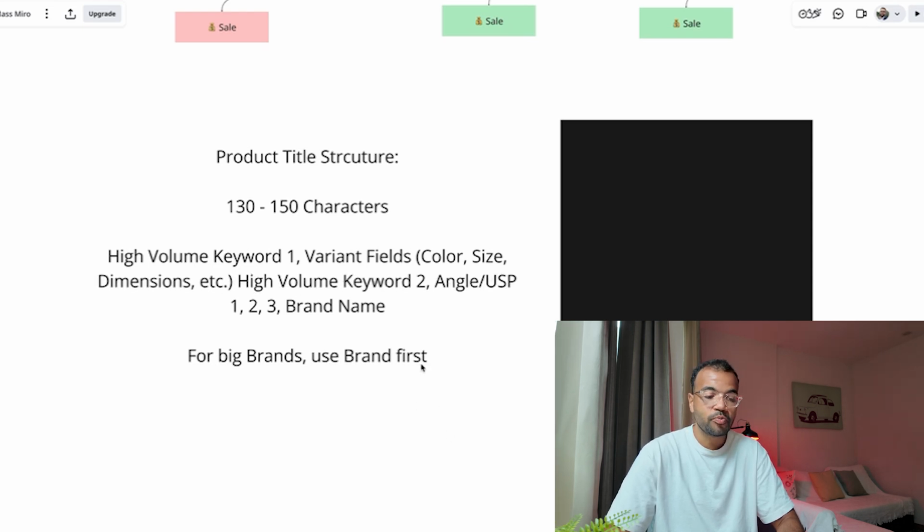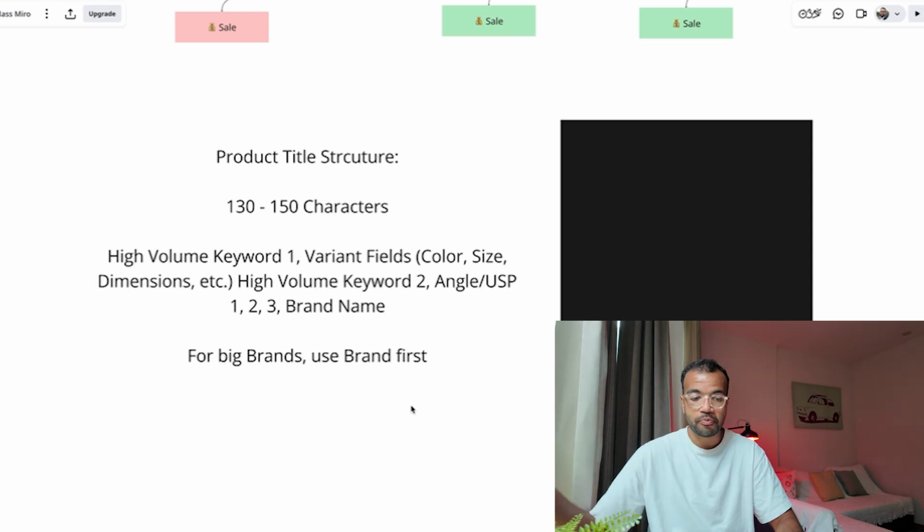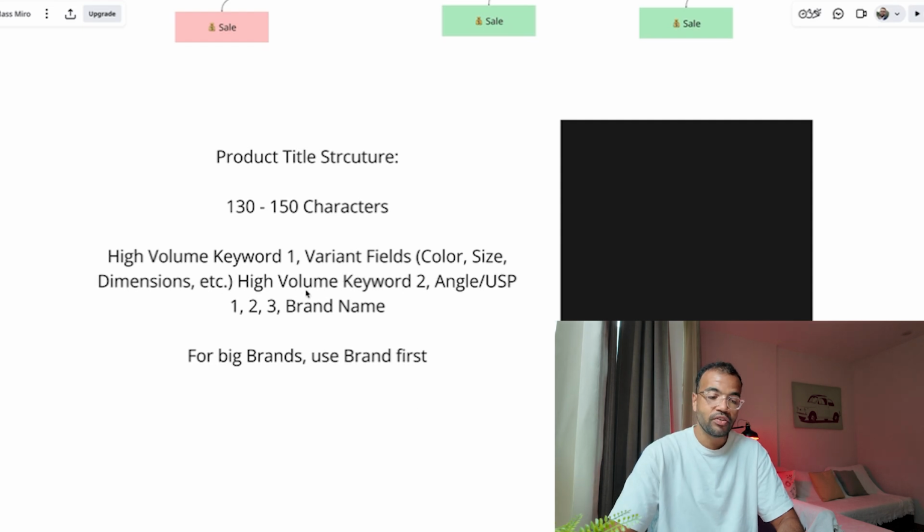Then you have the angle and USP, and you have 3 of these. I tend to turn all of the features into benefits for this, and you just have a benefit statement. So it's like this product for this benefit, and this benefit. And then at the end, you have your brand name. You can put this formula into GPT with your product, and it'll be able to spit it out for you, specifically if you give the high volume keywords, which you're doing there.